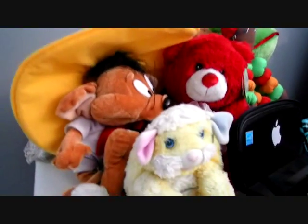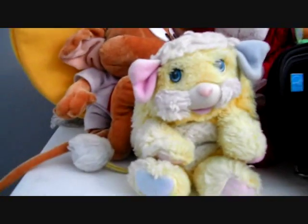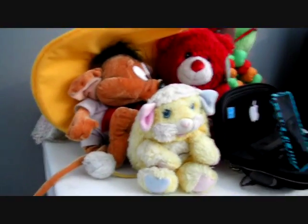My brother won this at Six Flags for me, and this is just a really, really old toy. Stuffed animal. I don't even know if some of you can remember that. I barely do. It's older than I am.